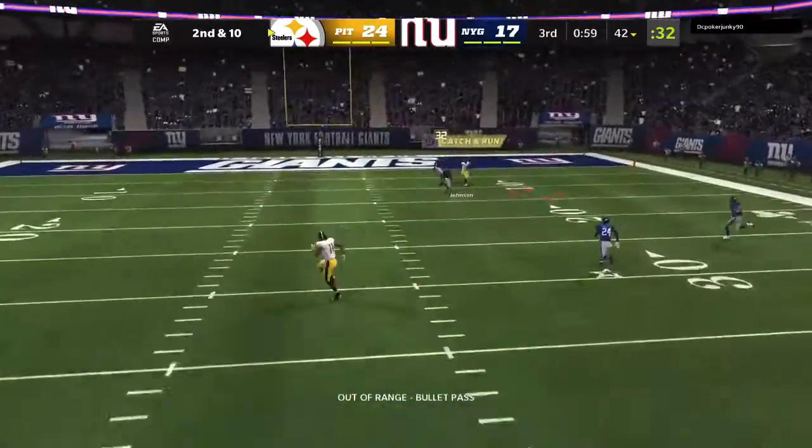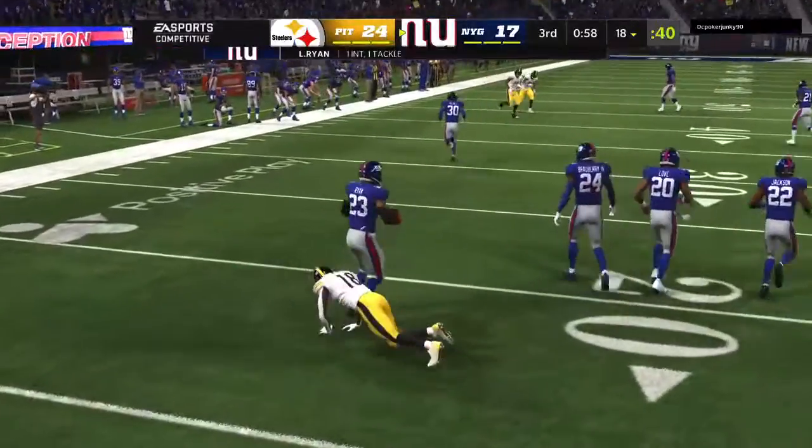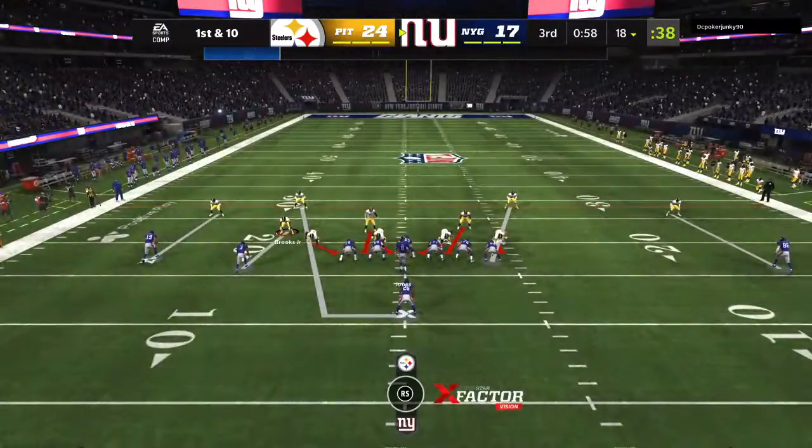Now he'll let it go deep right side. And Big Ben intercepted a third time. Picked off by Logan Ryan. And a big turnover there as his guys will get the football back.